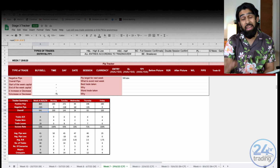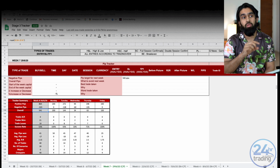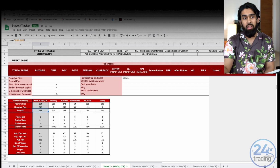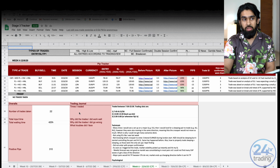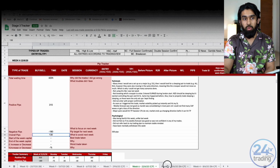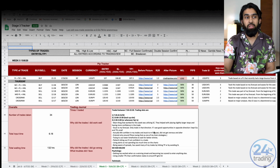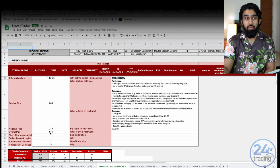So he's taken about an 11 week gap in between, from his previous 500 to now the new 500, but in between he's had a load of 300, 400, minus 90, minus 100 weeks. But this is why consistency is very important, and this course is not just a course where you get on board and hit a few 500 pips and that's it, you're gone. And he's still in stage 3, so that was in 535.